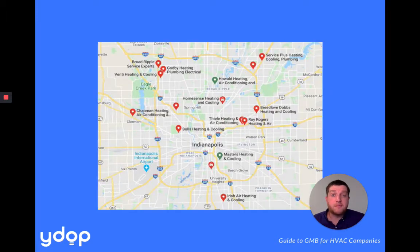Now, first, as a reminder, Google My Business is a free platform within Google where you can list out information about your company. You can list out hours, you can add photos, you can add links to your website, and you can get reviews from your customers. And Google takes all this information, and whenever someone does a local search for a service that you offer, you'll see a map like this. Each of those pins is a Google My Business listing.